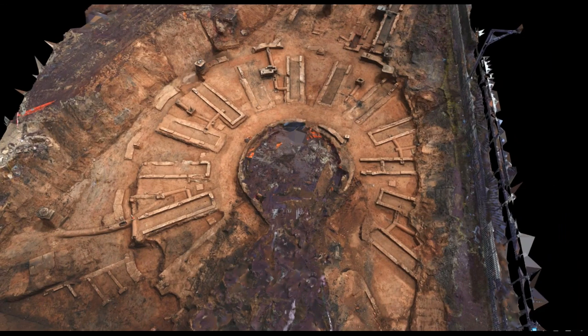Now, we've talked a little bit about the station and the archaeology and getting into context. And I think it would be remiss of us not to think about the locomotives as well. Anthony, can you tell us a little bit about the locomotives that we'd have seen at this time?